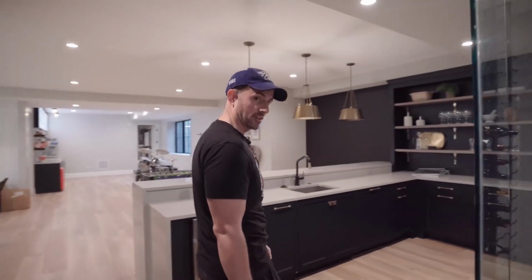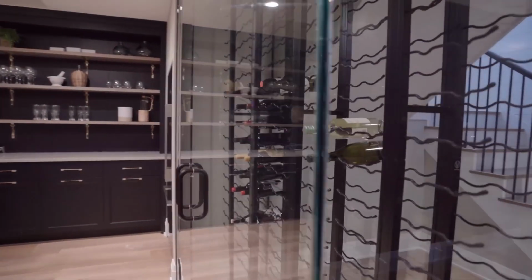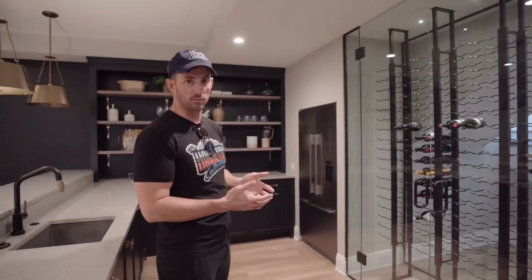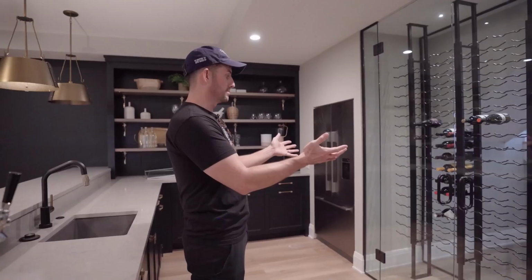As I mentioned, I'm not a drinker. I don't have anything against drinkers. My wife likes to enjoy a glass of wine here and there. So you can see our massive and extensive wine collection right here. It is a very nice showcase, and this is one of the few things that we did kind of for resale, where someone typically buying a house of this caliber is going to be someone that wants some type of wine storage area. And this is bar number 2, folks.